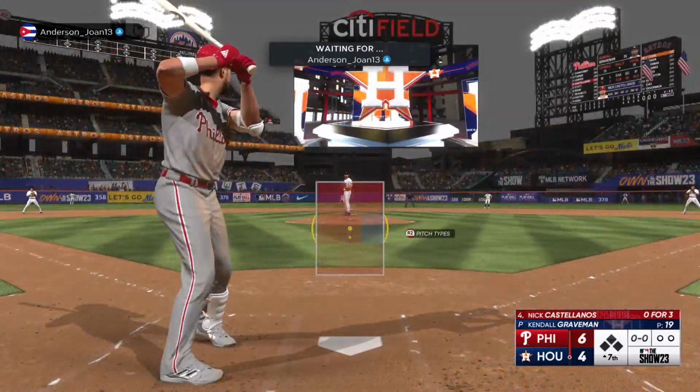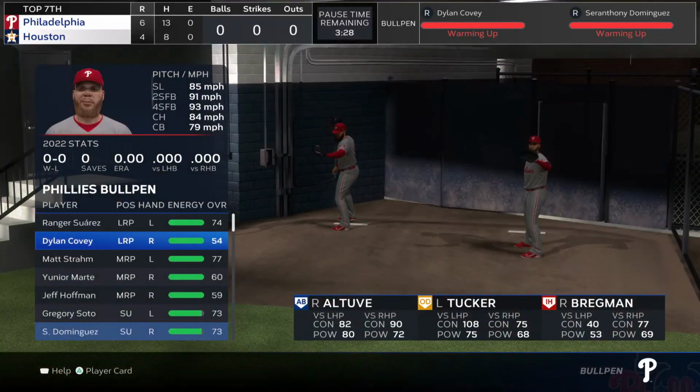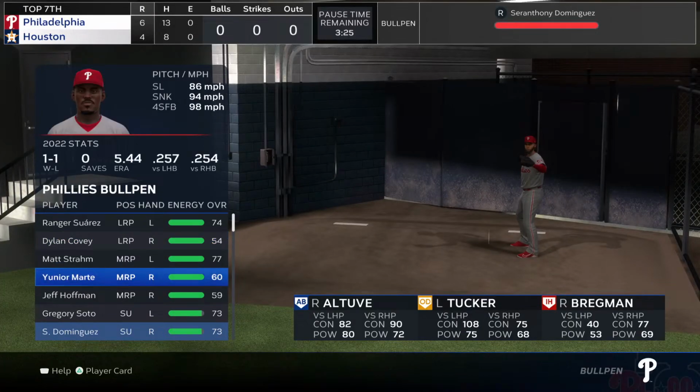Welcome back, and now the right fielder, Nick Castellanos.